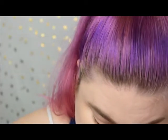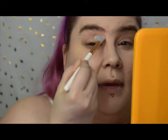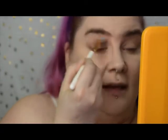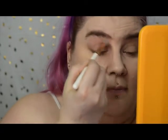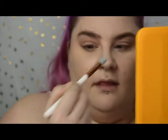Since I am holding a mirror, I'll tell you what the colors are. So I'm going to start out with O Positive, which is a very cool tone, sort of purple, and I'm going to use this as my transition shade. So I'm just going to blend that into the crease. This is just a big fluffy blending brush. It's just an Essence eye blender brush.